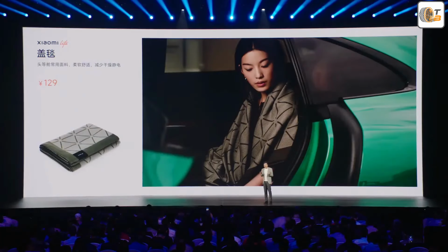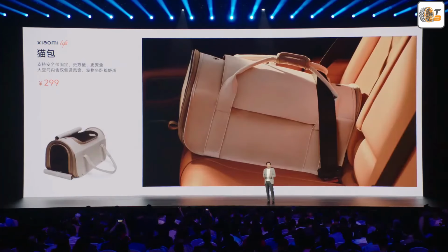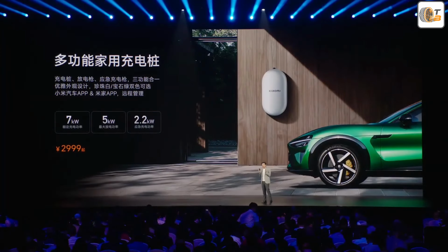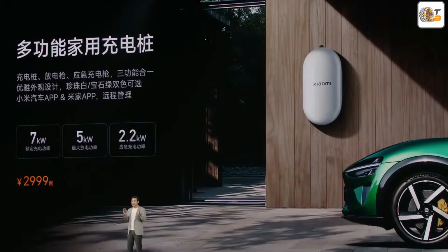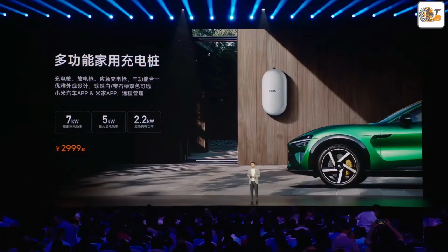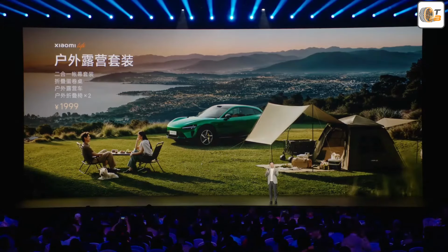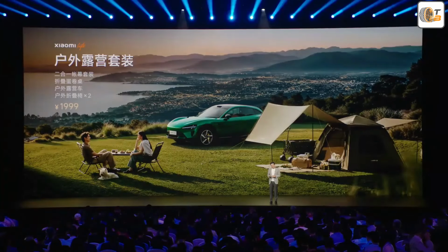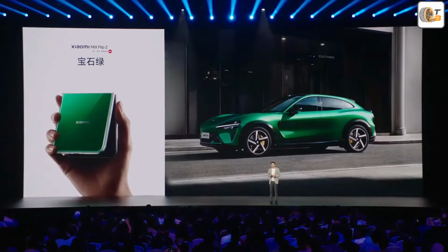We also have the pad, also this carpet. We can also roll it and put it into the storage after we use. We also have the exclusive cat pack with a larger space, and we can have a multifunction charging port, and this is very portable, also suitable for female users. And we also have this kit dedicated for camping, and it comes with a kit with the cart and also the folded chair.